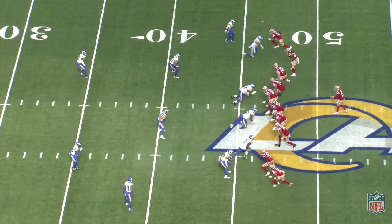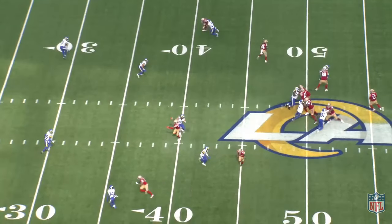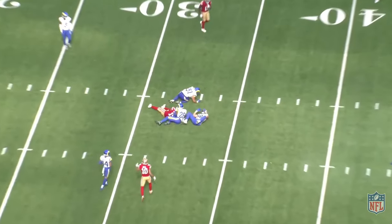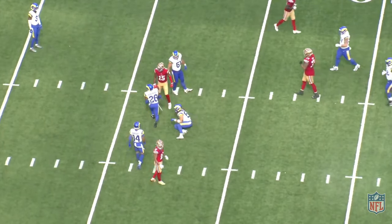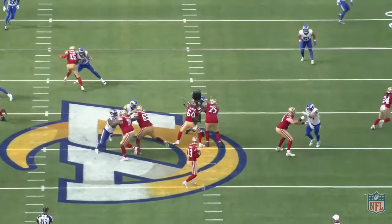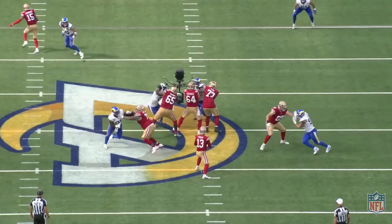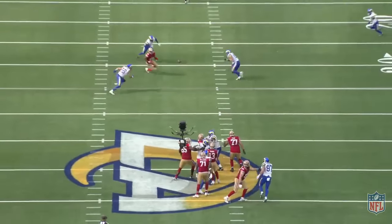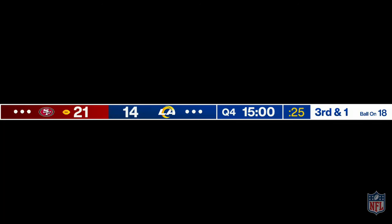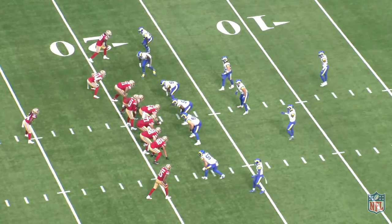Later on in the drive, Jauan Jennings would get bumped off his route, but he would still make his way to the hole in the zone, and Brock Purdy would find him with a pinpoint pass. Because the timing of the play was thrown off, we would see an extra shuffle from Brock Purdy's feet. Man, what a strike. And here we would get to kind of an interesting moment in the game I haven't seen talked about a whole lot.